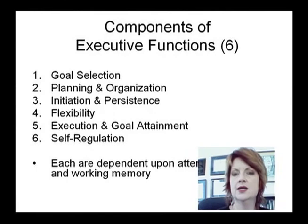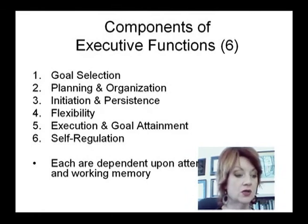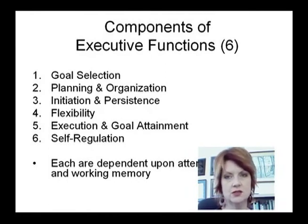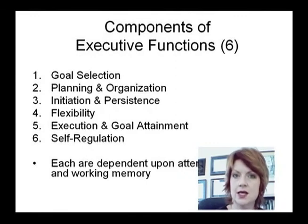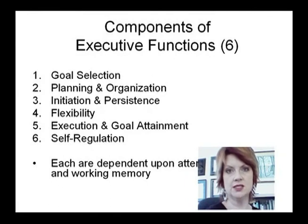And in brain injury literature, in the acquired frontal lobe deficit literature, again, you'll see these same terms. And now we're talking about how they relate to the developmental perspective. We'll go through each of them: goal selection, planning and organization, initiation and persistence, flexibility, execution and goal attainment, and then finally self-regulation. Each of these six is very dependent on those three underlying cognitive processes: the attention, the inhibition, and the working memory. So let's look at these one by one.